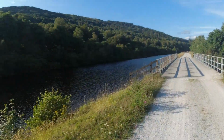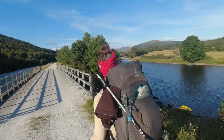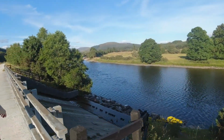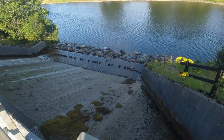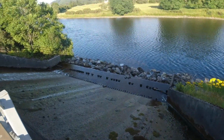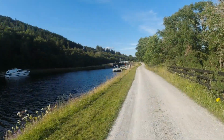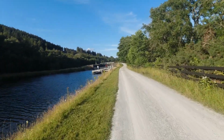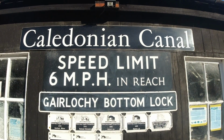Here we've got the Caledonian Canal on our left and the River Lochy on our right, and a weir here. Oh, some wee ducks making their way down the weir. Oh, that's very special. Well, I think we've arrived at our first camping spot, Gairlochy. We have reached Gairlochy Bottom Lock.